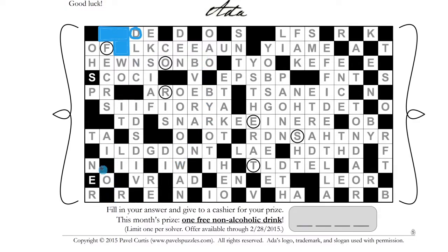Alright. Also, there's this checkerboard pattern down here and up here. So somehow these have to connect. There's quite a few ways that could happen. Yeah, I don't think I'm figuring out this yet.